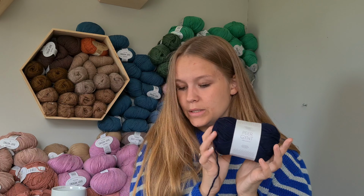But that's all for the really big pieces of knitting. Then let's see. As I said, after the Louisiana sweater, I had 1 skein and a bit of yarn left after that, and I really wanted to just use it all up, all of the yarn that I got from my sister.